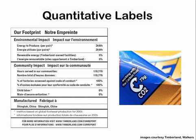Now this particular label I wish had a bit more detail in it. It's pretty much just showing you the energy, showing you the percentage of renewable energy, 5%, which is nice. Hours served in our communities is kind of a vague number, and percent of factories assessed against a code of conduct is also pretty vague. You know, it's nice that they were assessed. How did they score? And child labor, 0%, that's good. And it tells you the manufacturing locations, so that if you wanted to figure out the transportation impacts, you could.